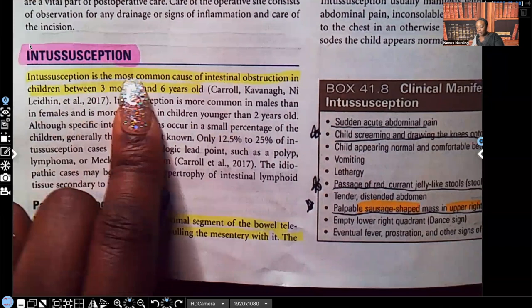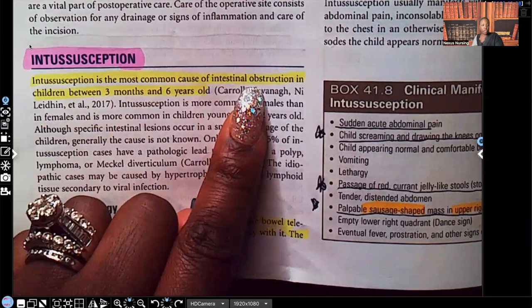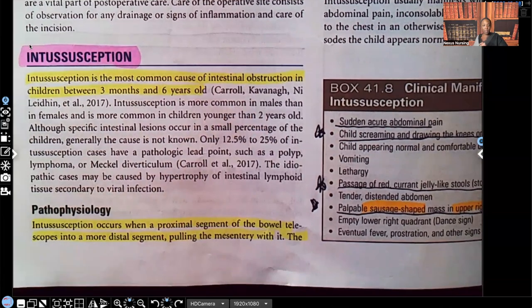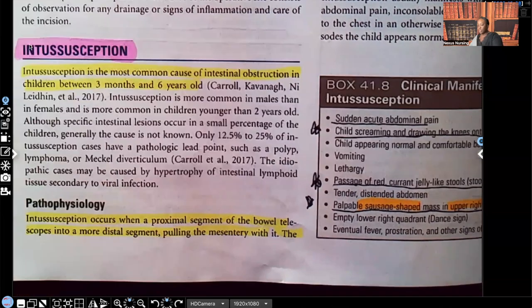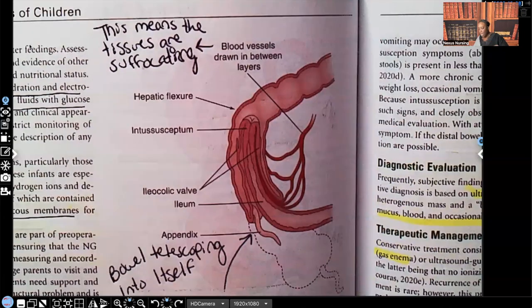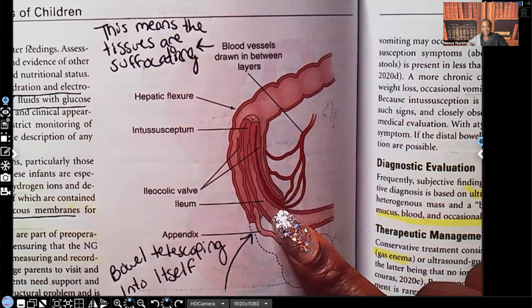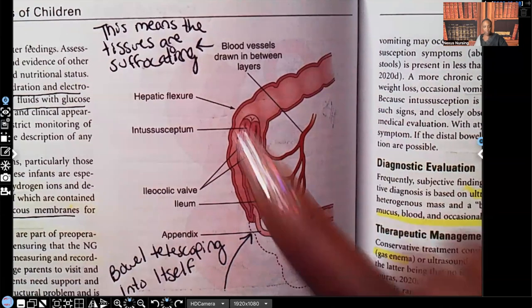Intussusception is the most common cause of intestinal obstruction in children between 3 to 6 years of age. Pathophysiology. Before we even get to patho, I want to show you this picture so you guys can have an idea of what's going on, okay? So guys, this is the GI tract, right? Look how it has telescoped into itself.